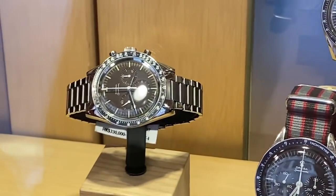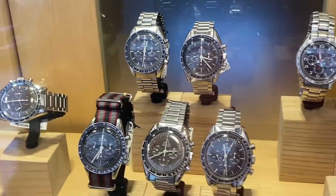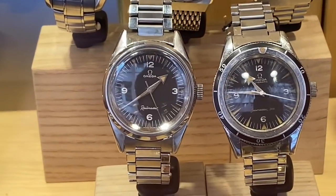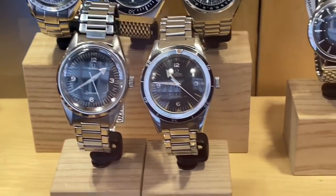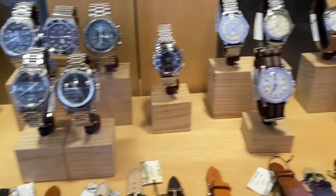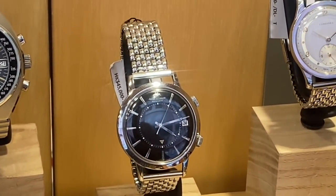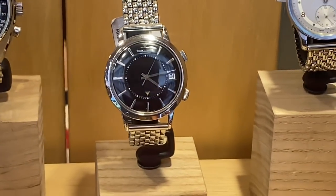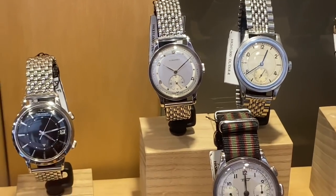Got some vintage Speedy going on, also the Railmaster, Seamaster. Those are the vintage ones, it's not the reissues. And then you have Jaeger on bracelet, Memovox. That's maybe even more cool. What is more cool, guys? Right or left?